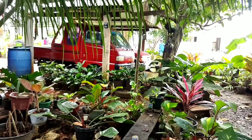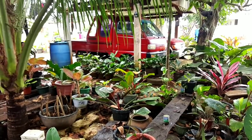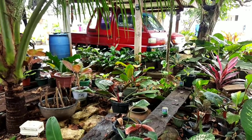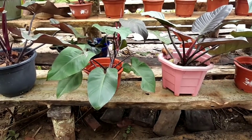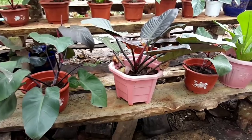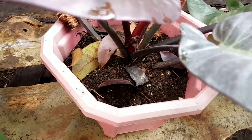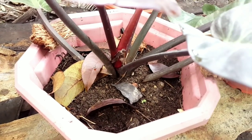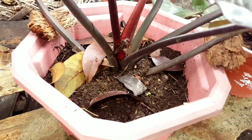What's good in this area is that it's not too hot, so the plants can grow well. But when it rains, it floods here. So they really need something higher to place the plants on so they won't be affected by the flood. And of course, these mahogany leaves will also be removed because they're really not good for the plants. If you know about that, please do comment it down below.